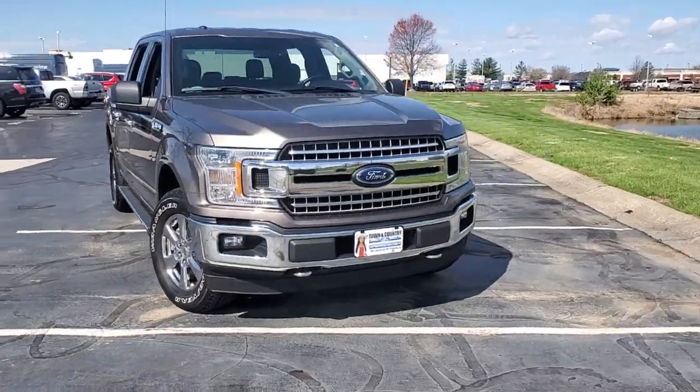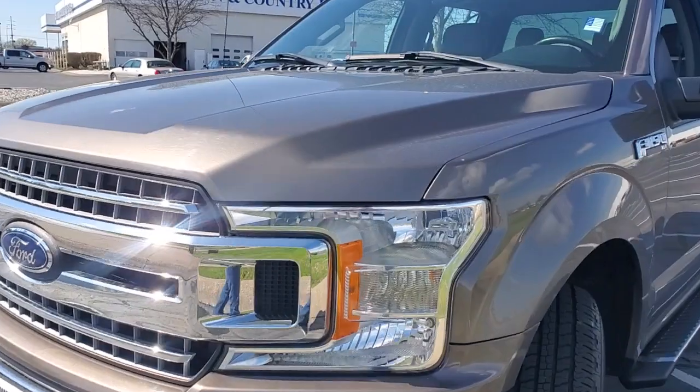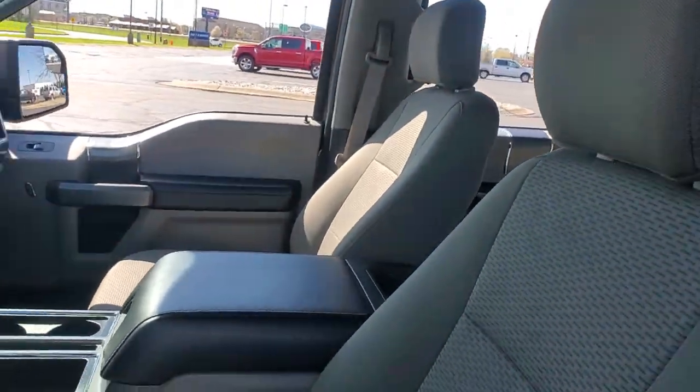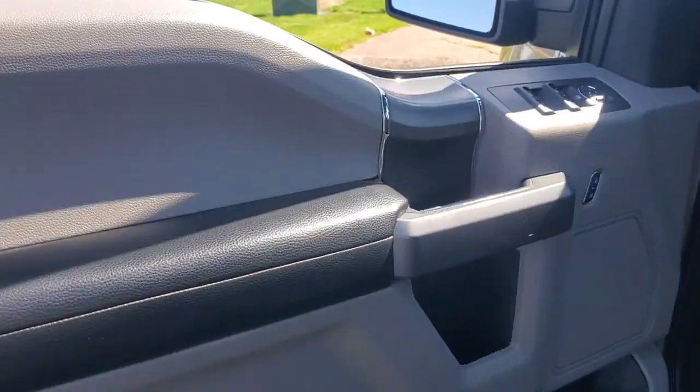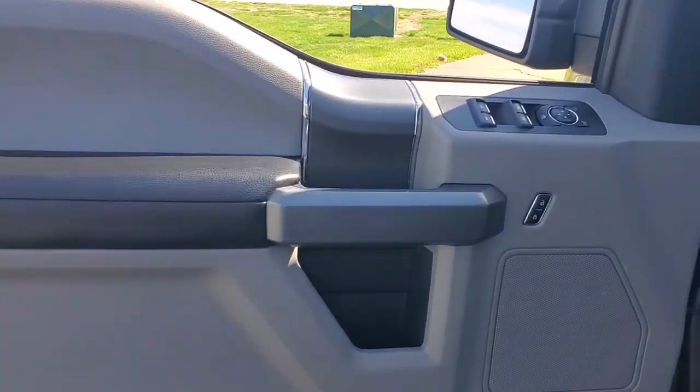Your next car could be the 2018 Ford F-150. With less than 70,000 miles on the odometer, this vehicle stands out from the rest. This rugged F-150 is ready for work, off-roading, or a little R&R.